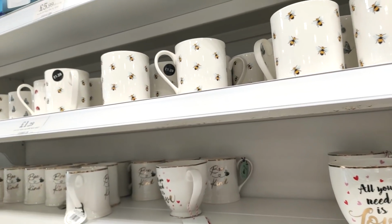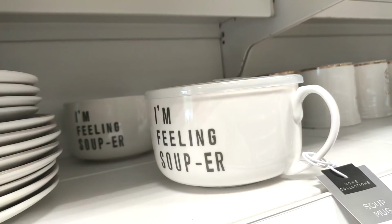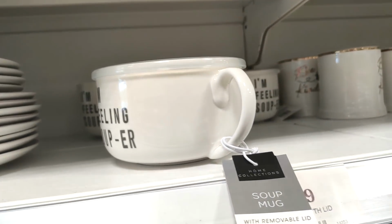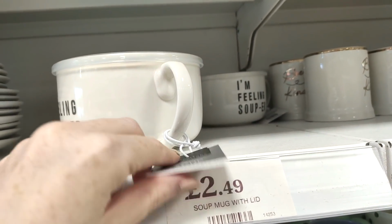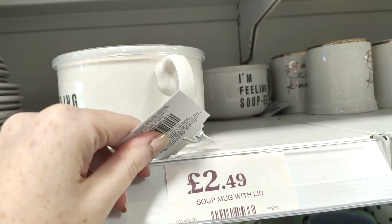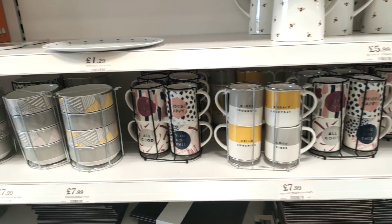Again, they do have that B print in if you are looking for that. And then they just had some more simple ones that you can see there. But I did like this I'm Feeling Super mug. How perfect is that, particularly if it is microwave proof? And that was only £2.49 because I do like soup for lunch. It's just so quick and easy to have.